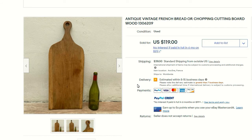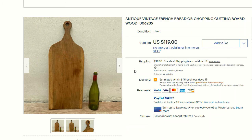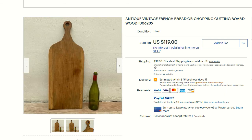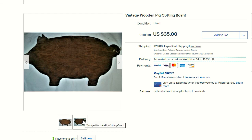Antique French bread chopping cutting board. This sold for $119. Here is a wooden pig cutting board. This sold for $35.